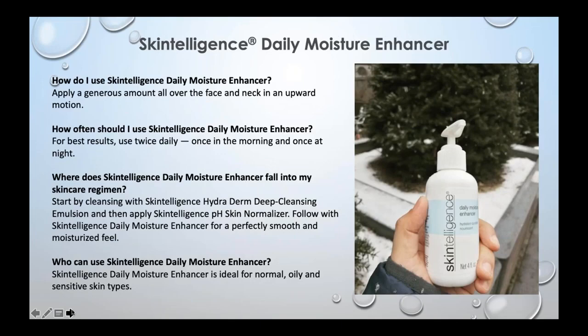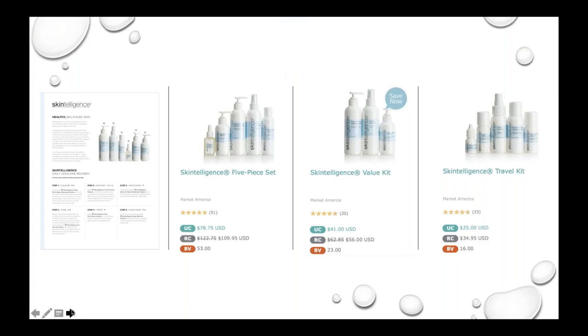So it's just the perfect combination of that three-piece kit that we're going to talk about right here. Among our value kits, we have the five-piece kit, which has the cleanser, toner or normalizer, and the moisturizer, and it also comes with the mask and the cell renewal. For right at $100 for an entire kit that's going to last you six to eight months, you just cannot beat that.